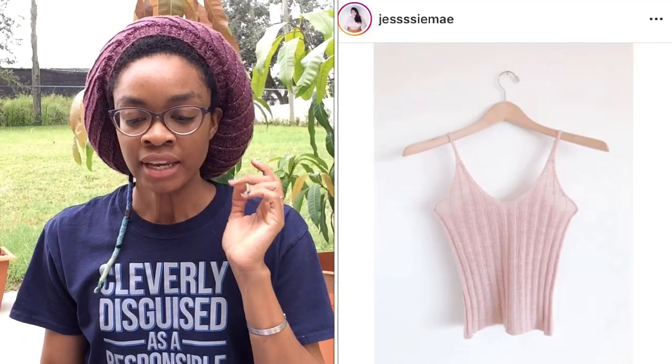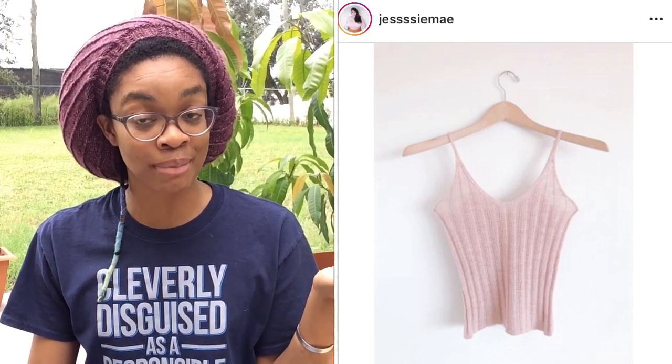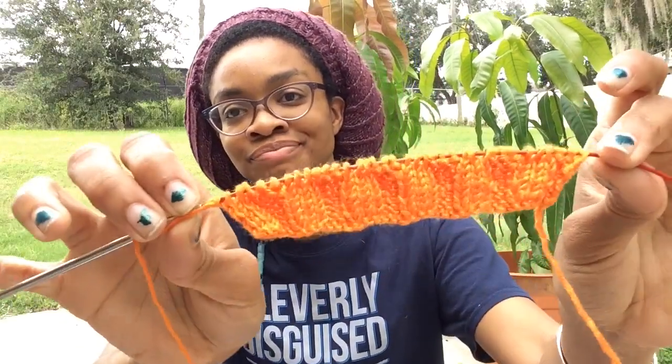And then she released the ripple camisole. And the camisole is more along the lines of a tank top look. So I'll put in a picture of it. And yeah, so I want to make that. So I started doing the gauge swatch, and this is as far as I got.